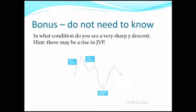All right, so this is something you definitely don't need to know, but it's good just to test your understanding. I'll give you a chocolate if you can tell me why you might see a very sharp Y descent.